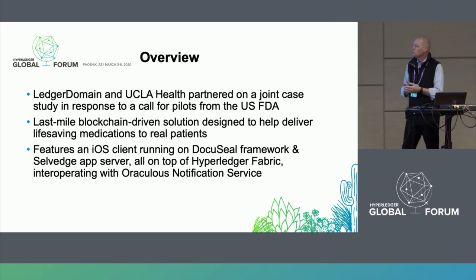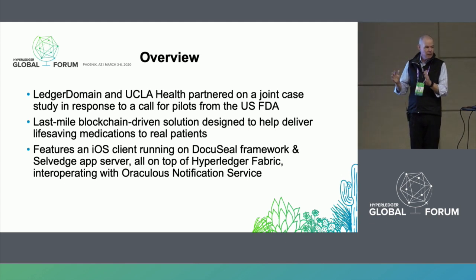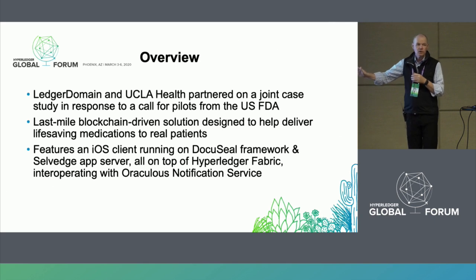So what did we do? We delivered for the last mile. That's where we focused, which is from the hospital to the patient. We delivered a life-saving medication directly to the patients that need them. It was real patients, real doctors, real everything on a real blockchain. And we did this with an iOS client on an iPhone running on our framework on top of the Hyperledger Fabric. We'll delve into this further as we get into it.